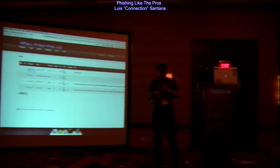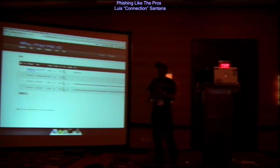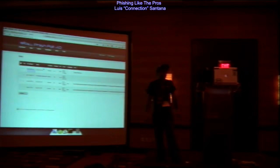Another thing is to run split tests. Divide your campaign up into two different targets. Don't just have, hey, log in with this OWA. Make one where you send them to download an executable. You want to do this because you want to be concerned with current trends in how users are interacting with phishing emails, and also current trends in security awareness training.